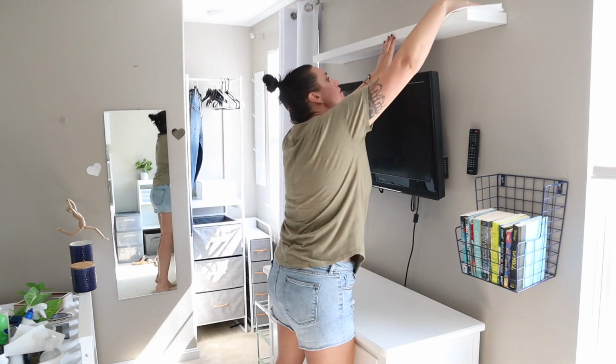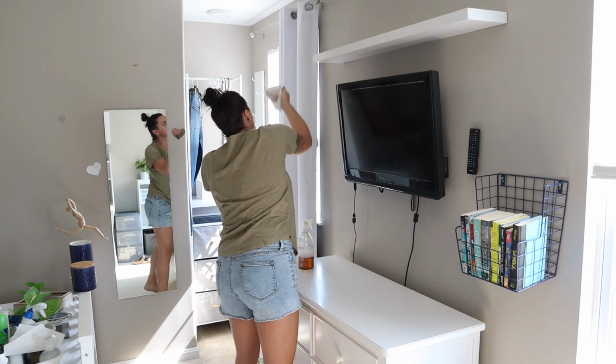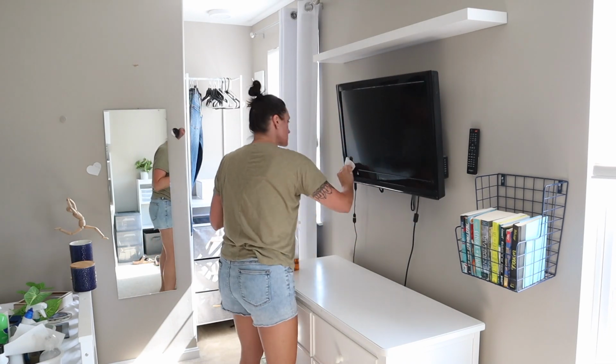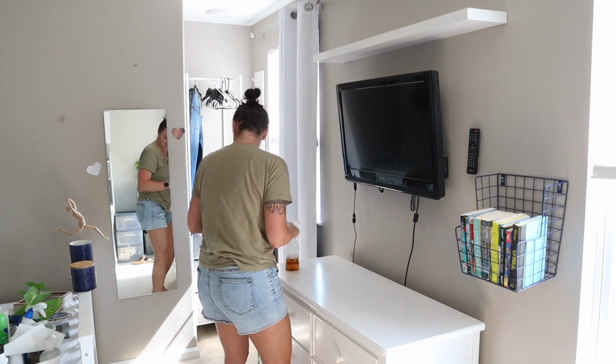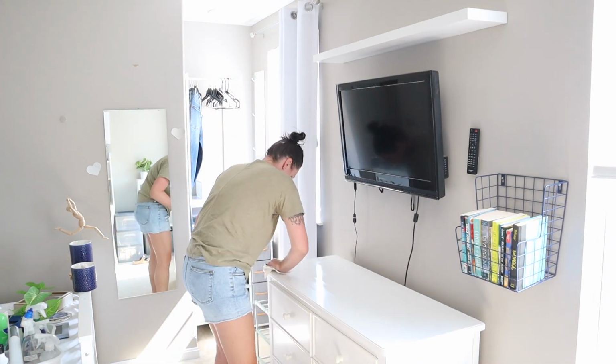You'll see now that I'm just going to move over, make sure I'm dusting every single spot, especially that top shelf, because I can reach it, but most often the kids are not going to be able to reach it, and maintain the dust up there.